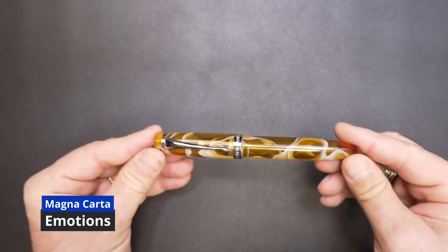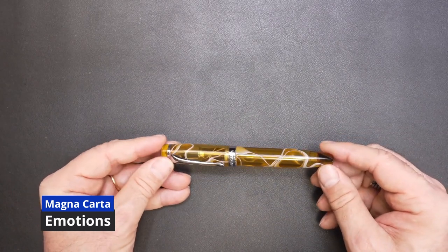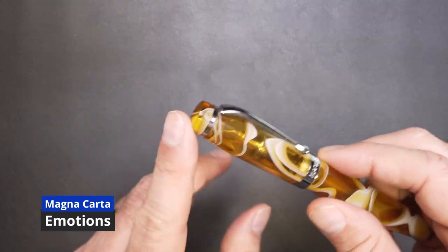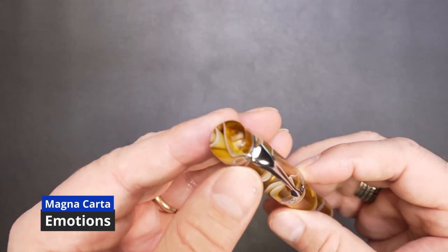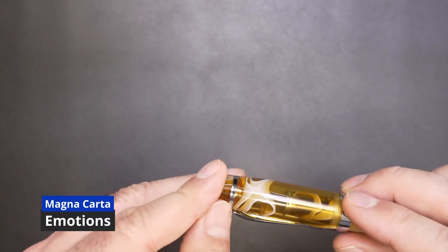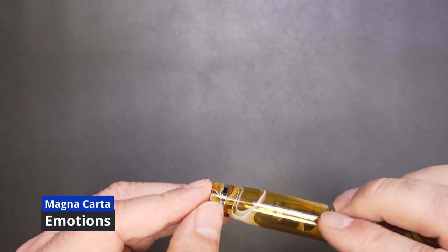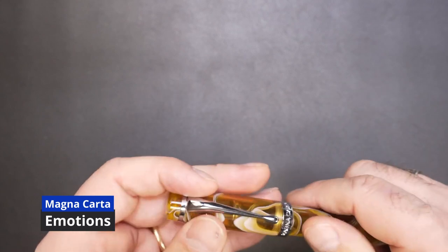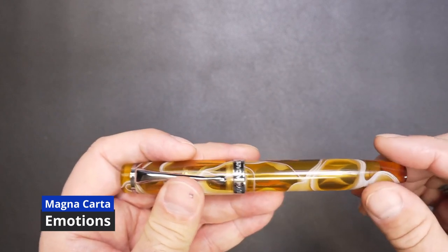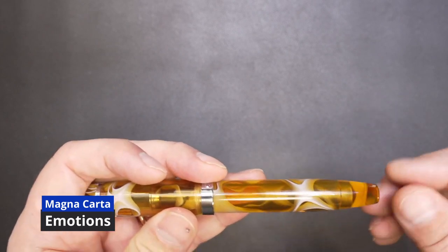The only criticism I would have about this pen is that it does have a tendency to dry, which means that somehow there's air getting into that barrel. I suspect it's coming from this joint here where the clip is. It's the only place I can think of, unless the screwing mechanism allows air to get into it, because the rest is just a solid resin.